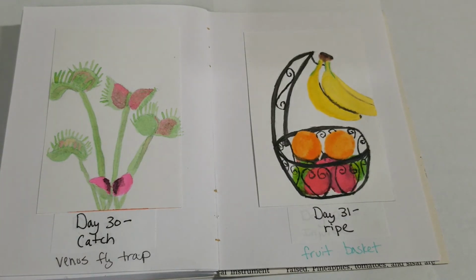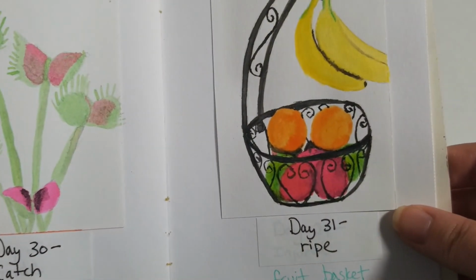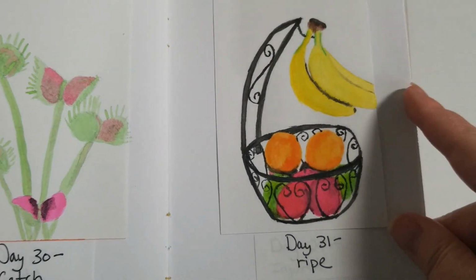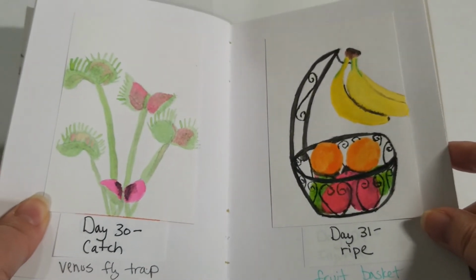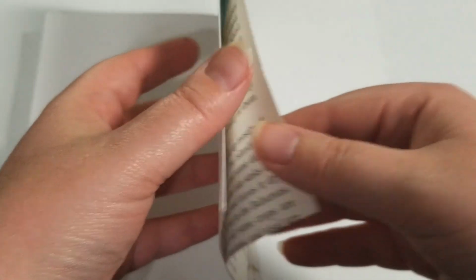And then the last day is day 31, and it was ripe, so I just did a fruit basket, all full of ripe fruit. We got bananas and oranges and apples and whatnot, and that was really fun. So I think that's it. I don't think there's anything else. No, it's just blank pages.